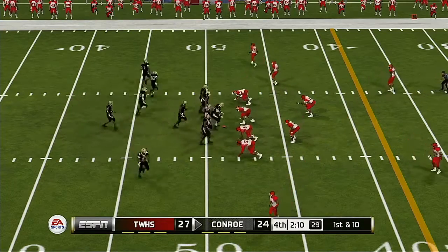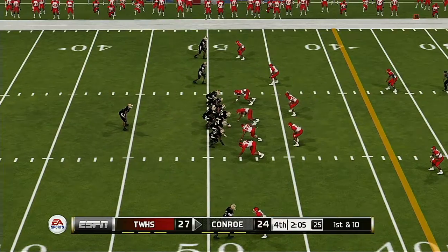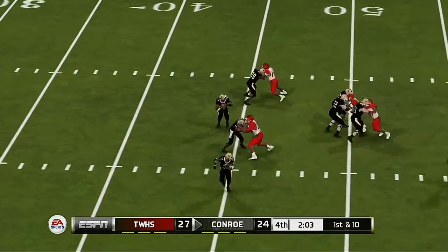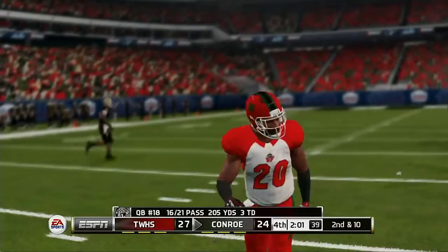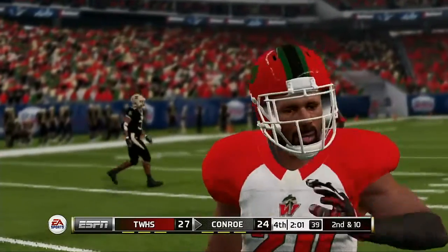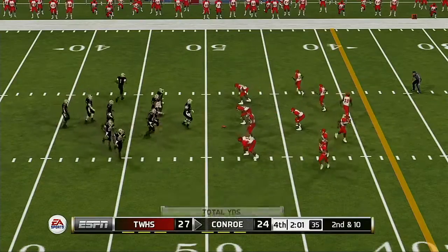From the 49-yard line, it's first down. Just over 2 minutes in the game. Oh, and he can't hang on. Huge drop there. That makes it second and 10.